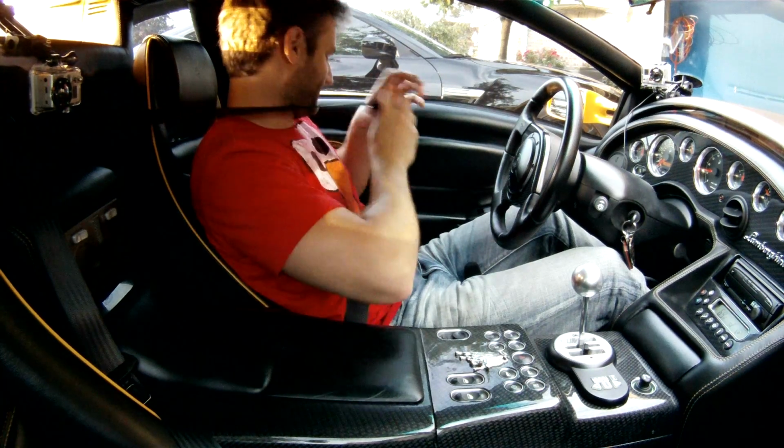Another one of the most unique things about this car is the seatbelt. For us Americans, we're pretty much used to pulling the seatbelt over from this side. I keep forgetting when I swap cars which side it's on.